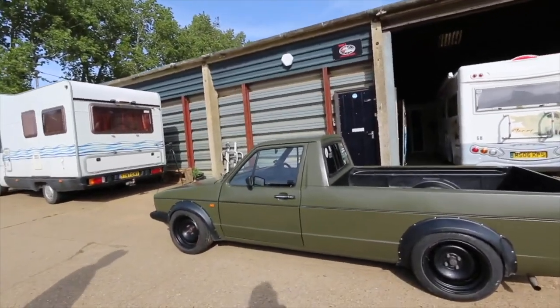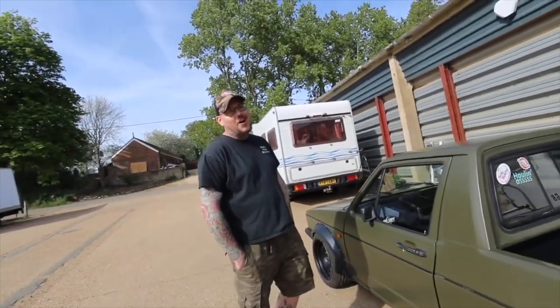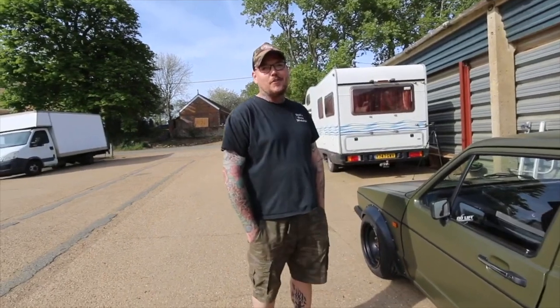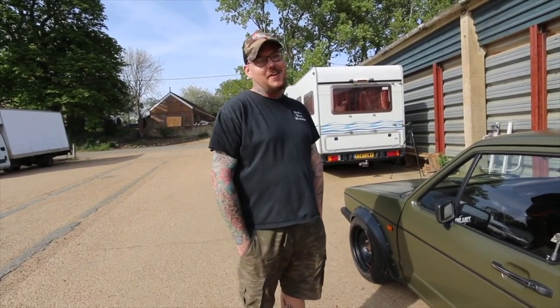Now, tell us about the interior, because it's got a really nice sound system. It has. So when I bought it, it was kind of a bonus. As I opened it up, I was like, oh yeah, cool. It's got doors and speakers, and I didn't think anything of it.